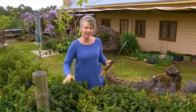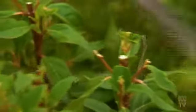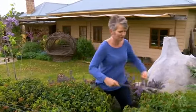Now, my vision for this hedge is actually to get up to 2 metres high, and people often say, well, why would you prune it if you want it to grow taller? It's because I want the growth to be even and uniform on the top, and I also want to keep the plant really compact. So, by giving it a prune, it'll look great as it grows.